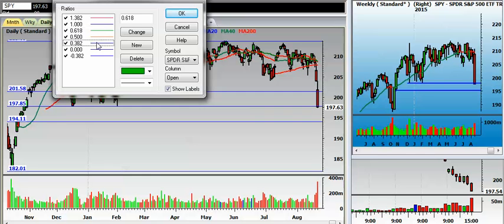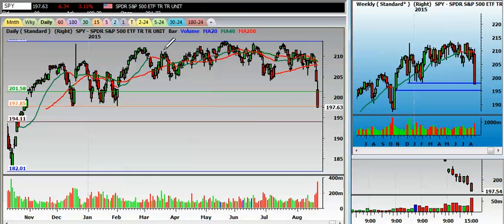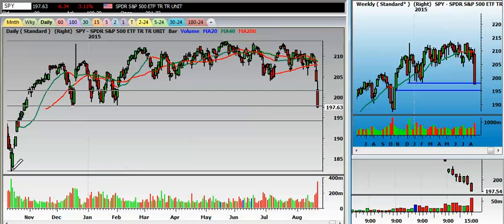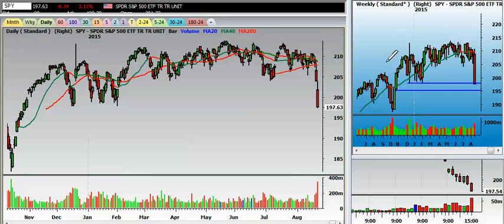We have the 38.2 retracement, the area that I like. I like to give a little bit more room, and these are the areas we've got to watch: 194.11, 197.85, and 201. If you draw this from here to here, you get almost the same thing. I don't want to get caught up too much in retracement analysis, but that's what I'm looking at.